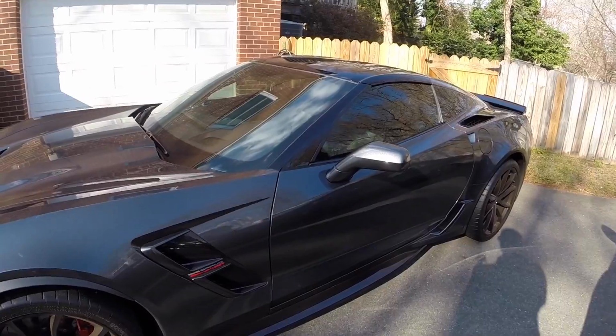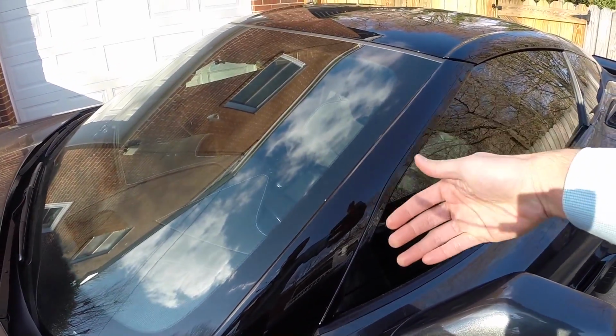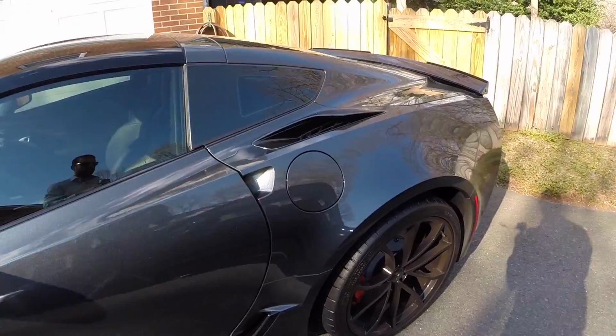Be careful with the A-pillars, because the installer said that basically removing the paint protection film off of that could potentially take off some paint. So be cognizant of that when you have your installation done.